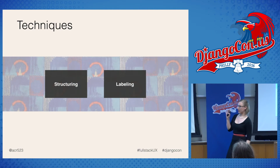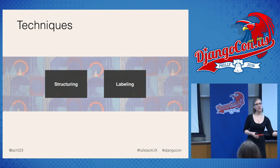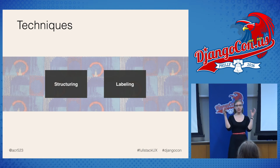So here, we're talking about structuring and labeling. Structuring: how is the content related to each other? But then within those organizations, those little clumps of related content, how do those relate to the other things around it? And then how does it relate to the product?